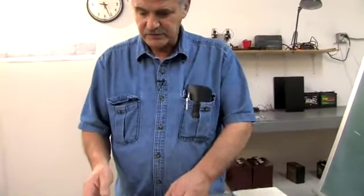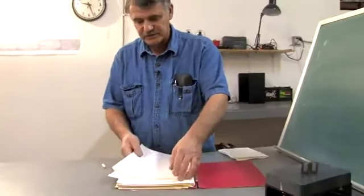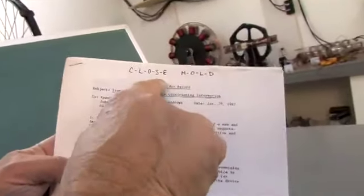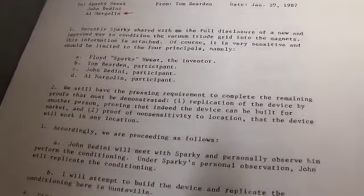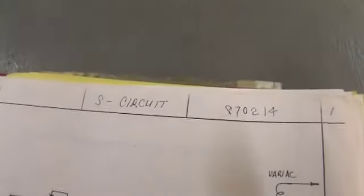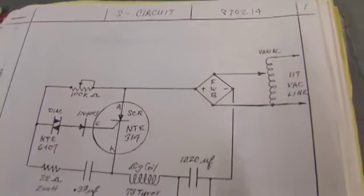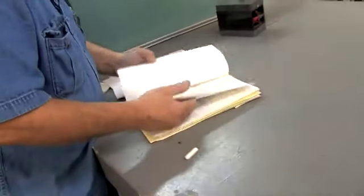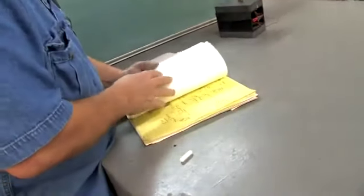So anyway, to give an example, these are notes that the world has never seen. And if you'll notice, they say on them, close hold. And these are the contracts and agreements from when we were all in this together, and what he told us to do.